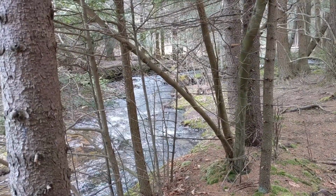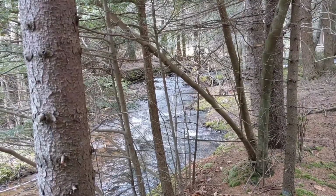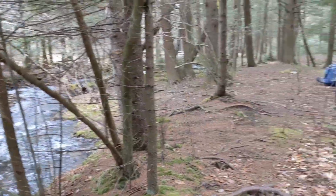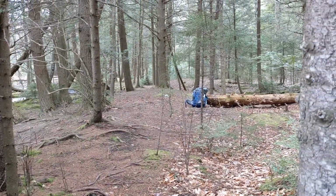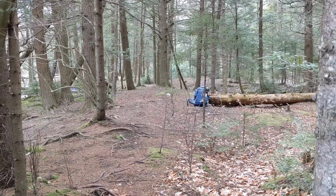We're going to put an extra layer on. Just taking a break from the sleet in this nice pine tree area. It does seem to border against some private land, like kind of where my pack is. Some of the trees are marked, so we're not going to go into that area.